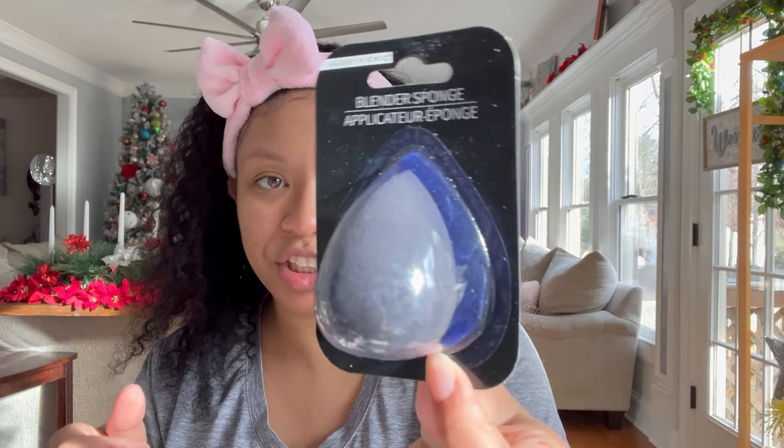I'm actually going to take this beauty blender that I got from the Dollar Tree. This is a blender sponge by Sassy and Chic. It feels a little dense. It's not as squishy as regular beauty blenders, I mean, it's squishy, but not as much. It puffed up really good. I mean, this isn't really picking up that much product.